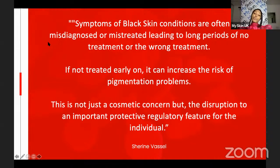And also that's where we feel out of our comfort zones. We don't feel able to treat certain things that we are presented with. Again, it's not just of cosmetic concern that you could worsen or cause hyperpigmentation problems, but it also affects the Black patient or the dark-skinned skin type of that person by disrupting the way in which the skin regulates itself and protects itself, which is what I'm going to show you next. Next slide, please.